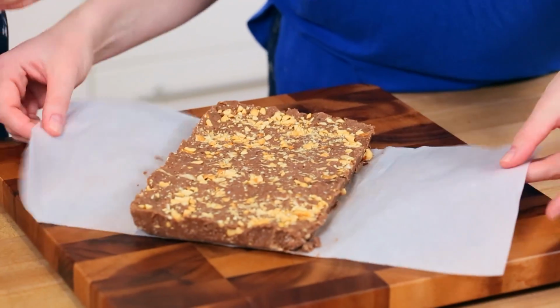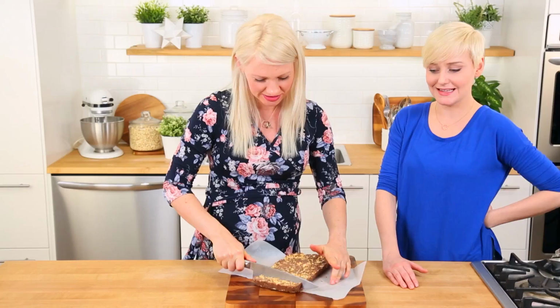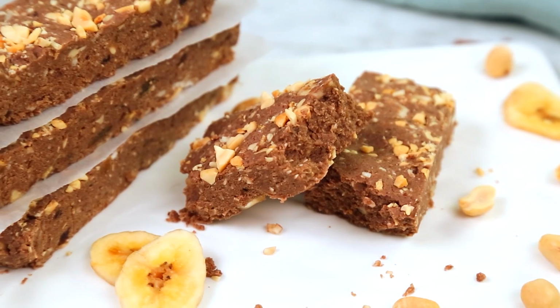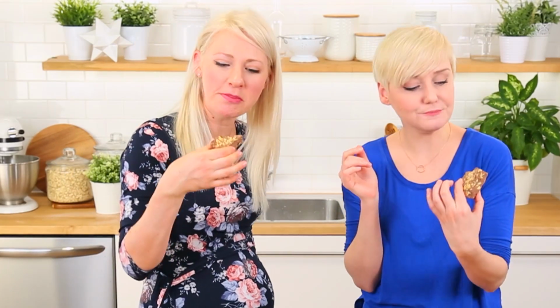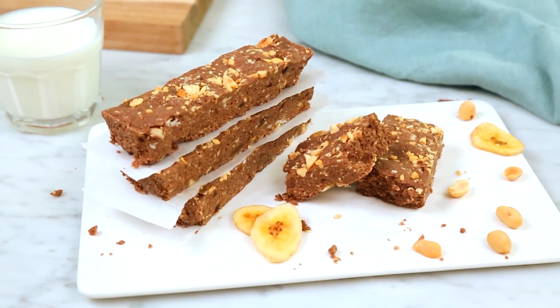This looks very promising. So we're just gonna give it a nice little slice. See, that looks about right. Cheers. The crunch factor because of the banana chips. It's hard to talk because of all the peanut butter. It's good. That's all you need to know. It actually tastes like peanut butter and chocolate fudge.